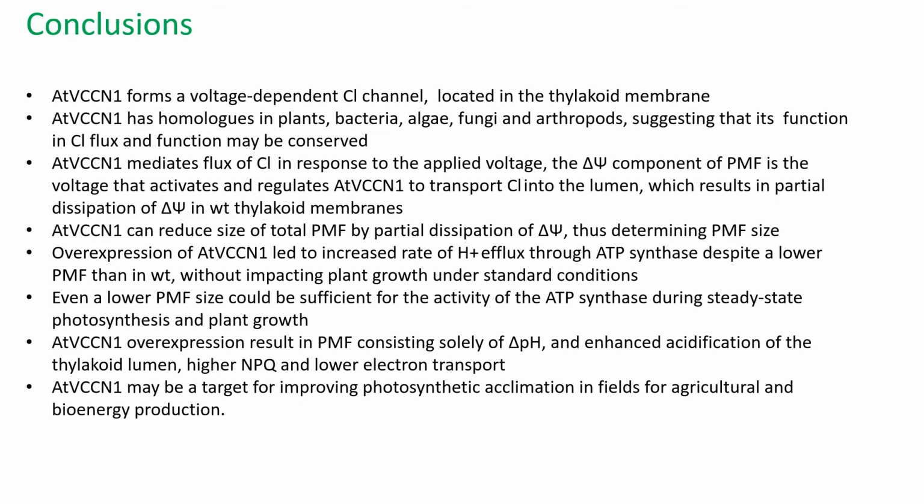After reading this paper, I really liked this paper, and I might not have done a justified job in explaining this paper, so I definitely urge you to go and read this paper. This is a wonderful paper. These people have done a lot of work on this chloride ion channel, and it gives us a lot of insight into how chloride ion channels can be involved in the photosynthetic machinery by influencing the proton motive force that is present in the thylakoid membrane, which forms an integral part of the chloroplast that is involved in photosynthesis.